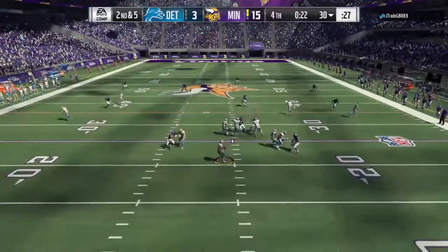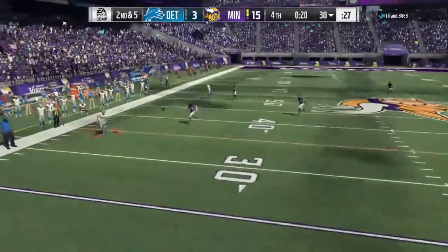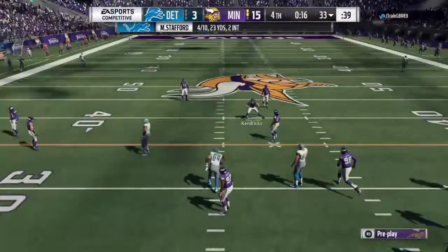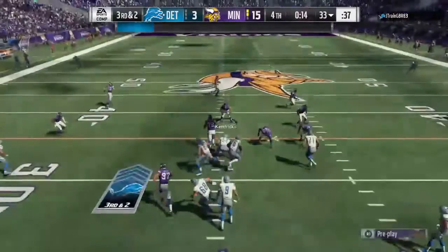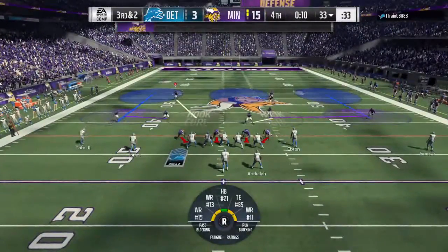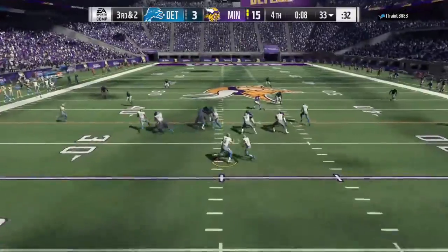On second down, here's Stafford. Throw left side, complete. It's Jones. And he'll get it up to the 33-yard line. Only 3 yards on the catch. It's third down.